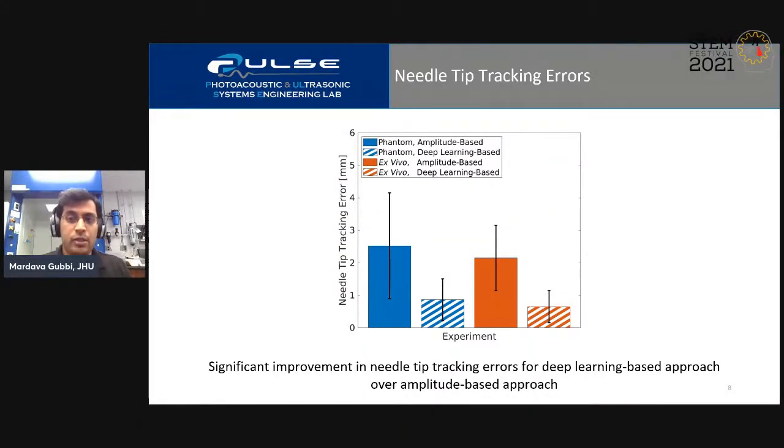This graph shows the needle tip tracking errors of our amplitude-based and deep learning-based approaches, represented by the solid and striped bars respectively, in the phantom and ex vivo tissue. The key thing to note here is that a lower error is better. We can see that we have high errors for the amplitude-based approach in both environments, which is bad. However, these errors can be reduced using our novel deep learning-based approach.